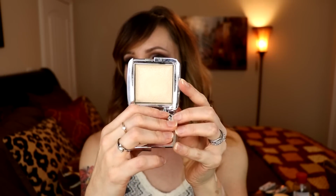I only have one from the permanent line, and then I have a trio from this past Christmas that I got as a gift from my friend Charity, and I just love their highlighters. This one is called Brilliant Strobe Light. How do these compare to Becca? These are going to be a lot more subtle, but when I build this up, my face looks awfully glowy. So there it is, swatched and then blended.